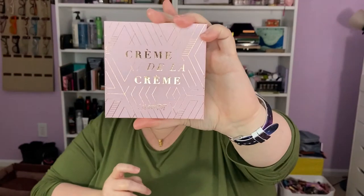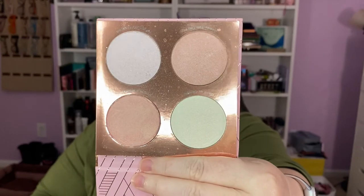Here's the ColourPop Creme de la Creme Pressed Powder Highlight. I don't know how old this is. It's kind of old, I would say. It's not a new product by any means. I mean, it's pretty, right? We did a little four square right there. There they are. I think they're pretty. ColourPop has not got their full website going. They only do a little bit at a time, it seems. So I don't know if anything like that will ever come back.